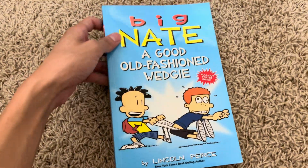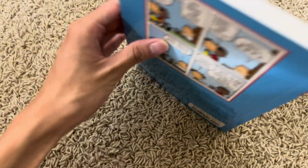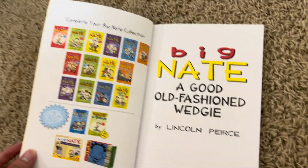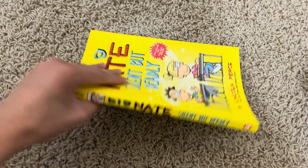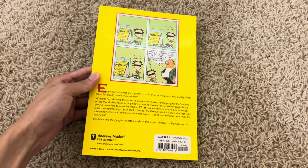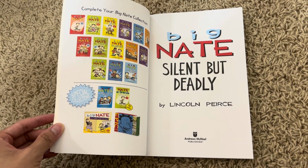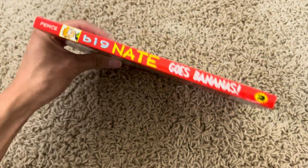Next is A Good Old-Fashioned Wedgie. The spine shows Spiffy the dog. Next is Silence But Deadly. The spine shows Nate. Goes Bananas. The spine shows Francis.